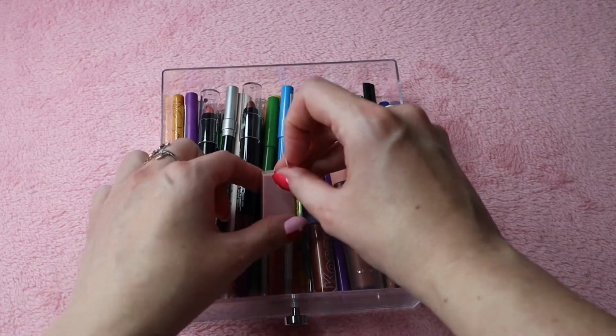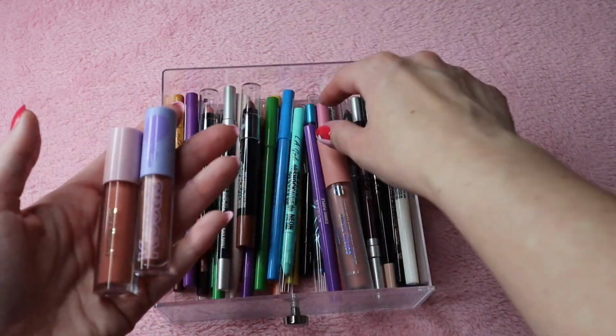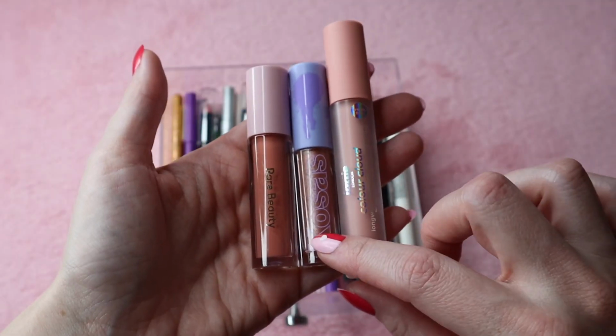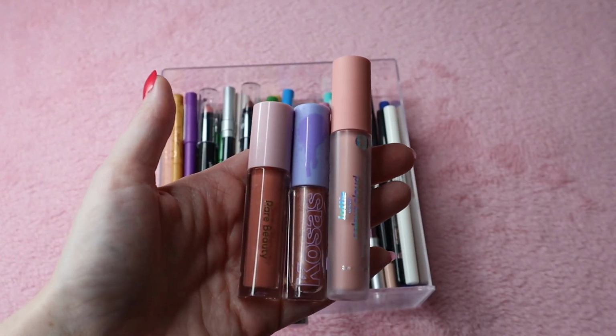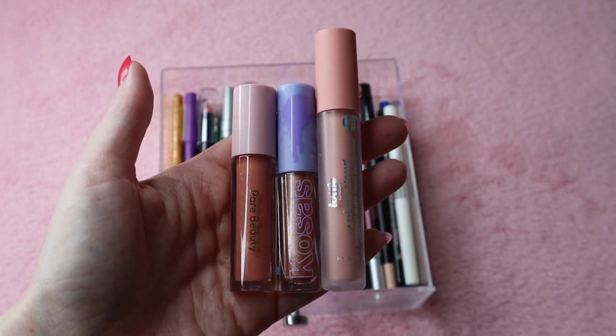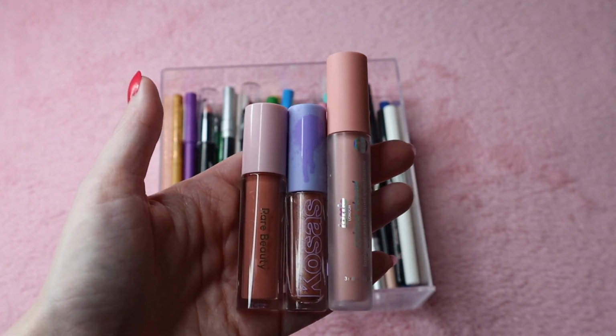Alright, I have 3 liquid eyeshadows here. I have one from Rare Beauty, Kosas, and Lottie London. I don't really use liquid eyeshadows a lot. They're just not something I reach for that much. I'd rather use a powder.